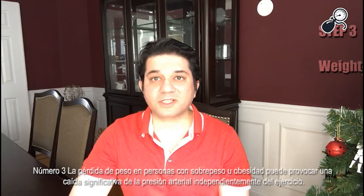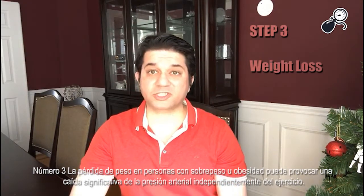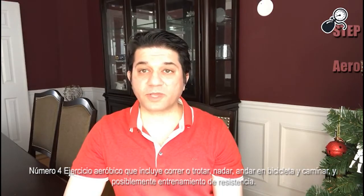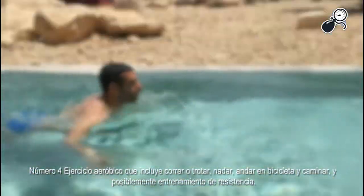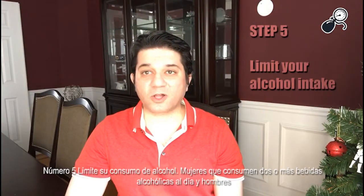Number 3, weight loss in overweight or obese people can cause significant drop in blood pressures regardless of exercise. Number 4, aerobic exercise including running, jogging, swimming, cycling, walking, and possibly resistance training. Number 5, limit your alcohol intake.